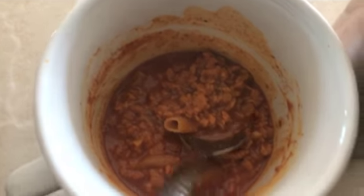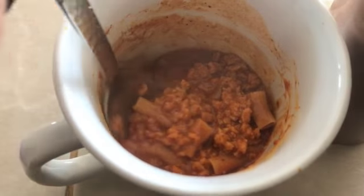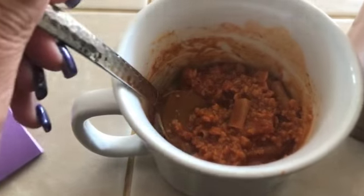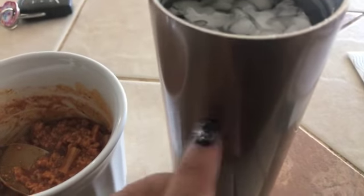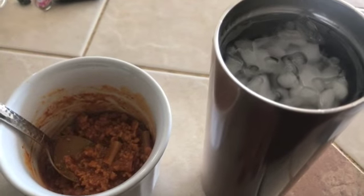Meal number 4 is the tomato herb pasta. And I cook this in the microwave in one of these little mugs that I get from the Dollar Tree. I cook it for 5 minutes, a lot more time than you're supposed to, but I find that 5 minutes gives it the perfect consistency. And we are on water number 5, big jug of water. So this is meal number 4.